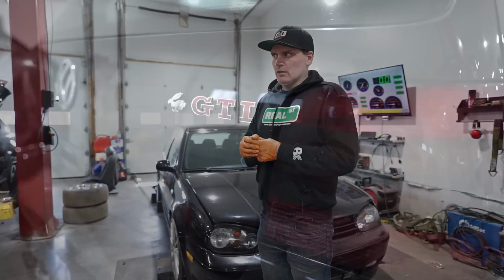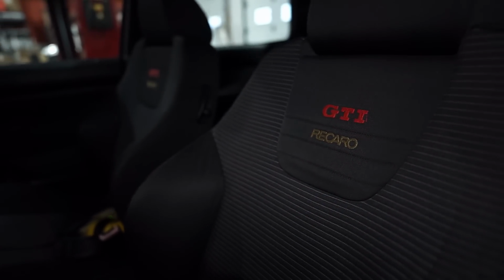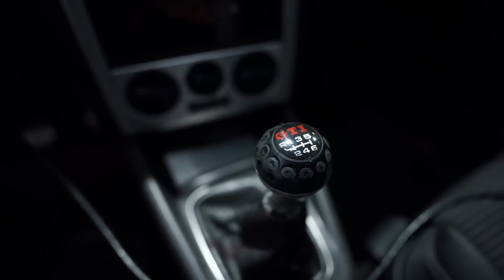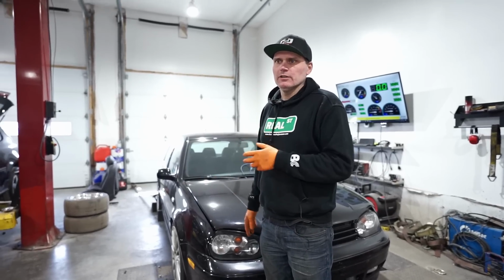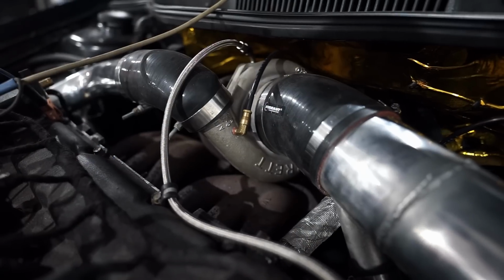So this car has jumped hands a bunch of times. It obviously had a 1AT in it. It had a 24 valve swapped into it, then that engine got sold, I think, and then it was going to be a 1AT again, with a 600 to 700 horsepower goal, and then the chassis got sold to this owner, and he swapped another 24 valve back into it. So, Clayton, what are the details of this engine and specs?